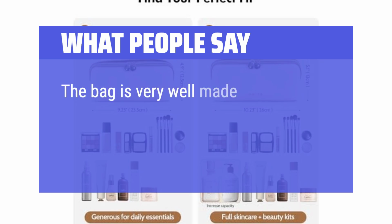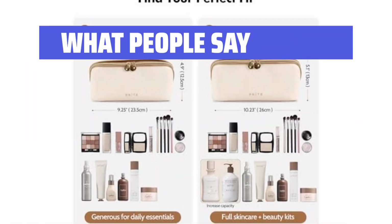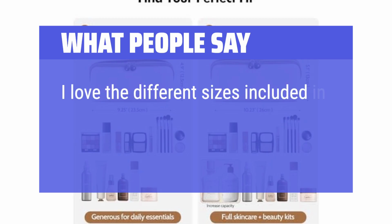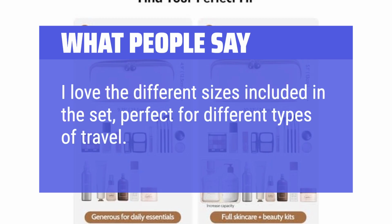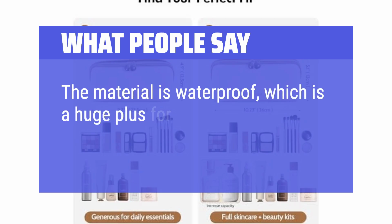The bag is very well made and durable, with plenty of compartments to keep everything organized. I love the different sizes included in the set, perfect for different types of travel. The material is waterproof, which is a huge plus for protecting my cosmetics.